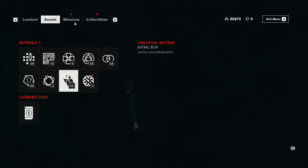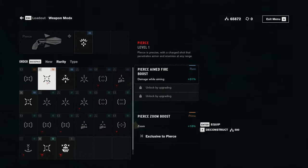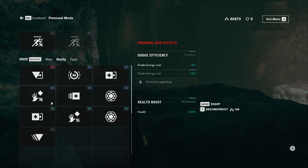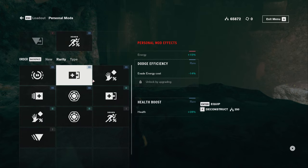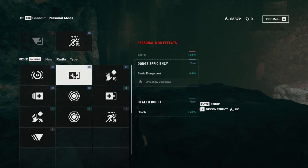Pierce zoom boost. What level is that? Level 4. 18%. Well, I just replaced my one that did something similar for the damage while aiming, but that's pretty damn good. Let's switch back away from these. Energy plus 15%. Health plus 28%. Yeah.